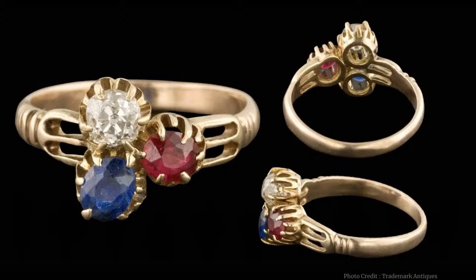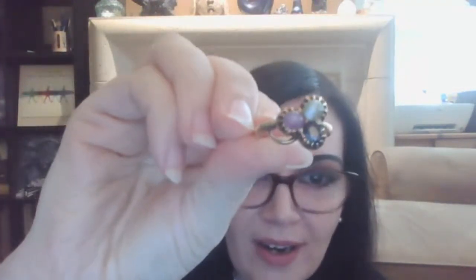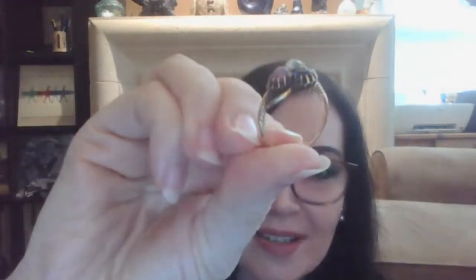I'm going to remove this for just a second so that I can share with you the similar ring that I have in my collection. Now mine has a chrysoberyl that is a little bit washed out, so it's considered jubilee jewelry. We've got a star ruby, that chrysoberyl, and the sapphire. And then you can see how those prongs are set as well.